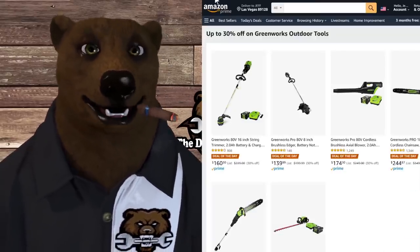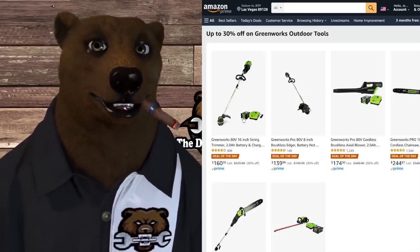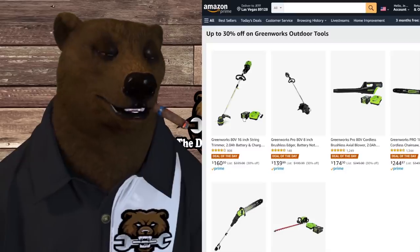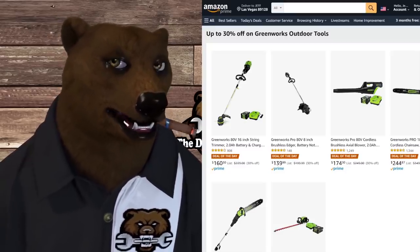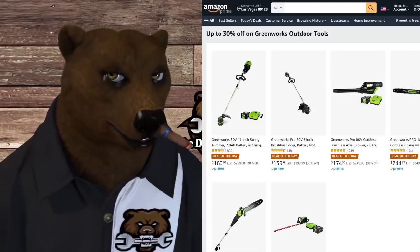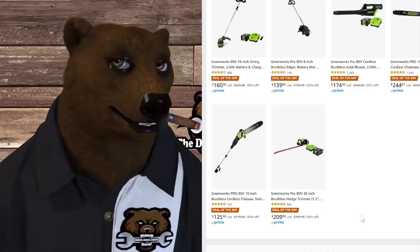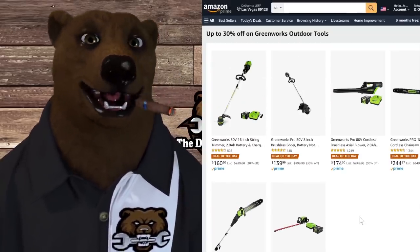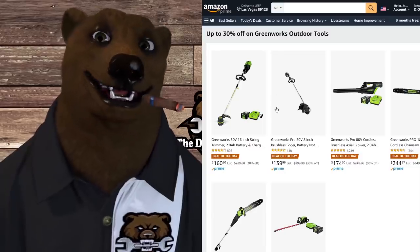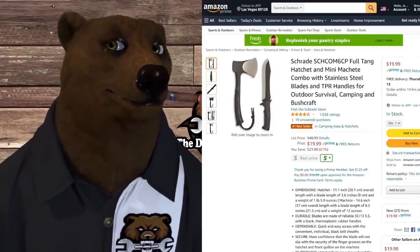Now, also, I want to comment that they've got most of the Greenworks 80-volt line currently on sale. And we got all sorts of stuff. We got trimmers. We got edgers. We got blowers. We got chainsaws. We got pole saws. We got hedge trimmers. The whole nine yards here. All of them on sale. Looks about 30% off of everything there. So, of course, as like everything, we will have a link down below in the video description for all of this.